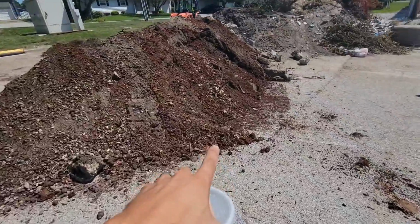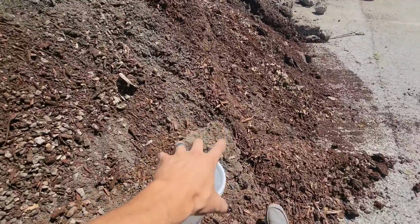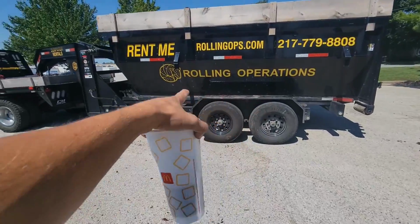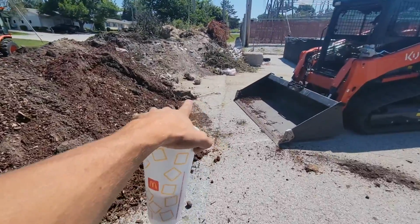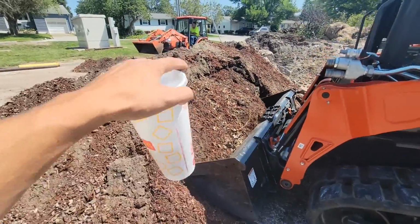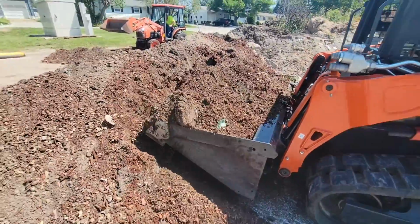All right, so what we got going here is we're gonna pick up some of this mulch and dirt, and it has some of these chunks of asphalt, and we're gonna use this as a base layer, putting it in the dumpster because we don't want to puncture the bottom of the dumpster, the sides of the dumpster, and then we'll pick up some of these larger chunks of concrete and add them to it. That way, as those pieces of concrete fall in, we've just got a little bit more cushion.